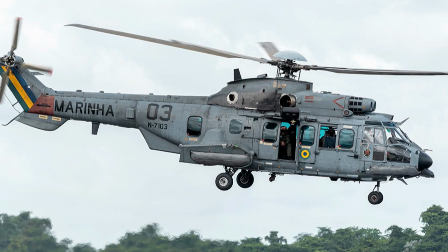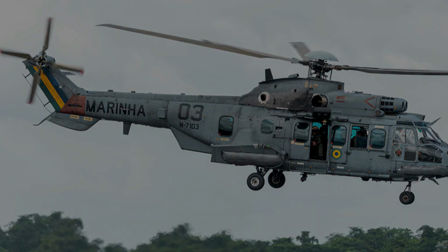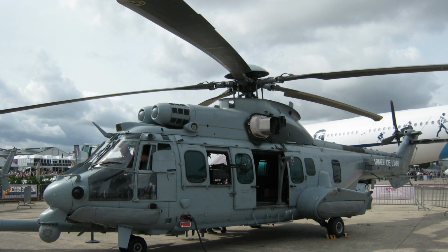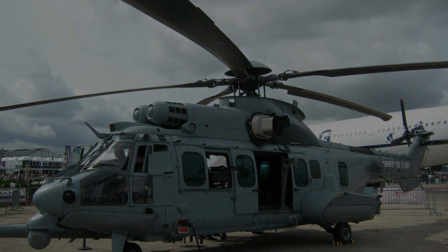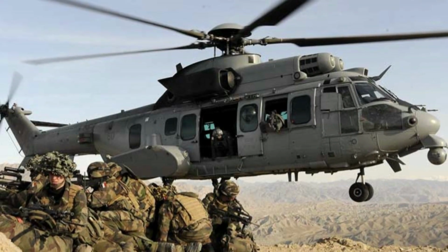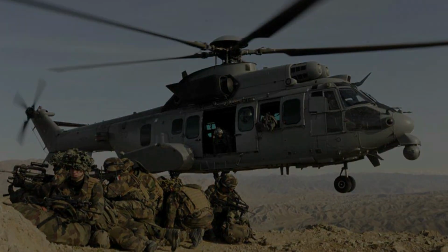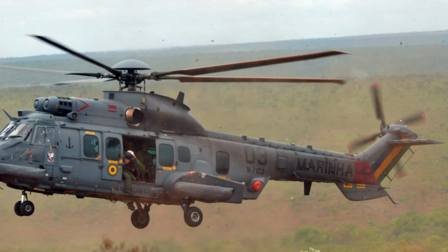First helicopter was delivered to the French Air Force in 2005. Later it has been adopted by the French Army. The EC-725 can carry up to 28 troops or 5,670 kilograms of payload internally. External payload is around 4,500 kilograms.